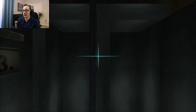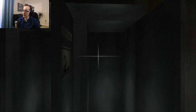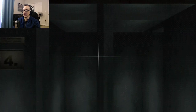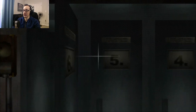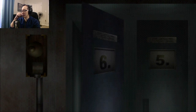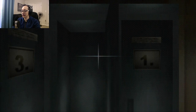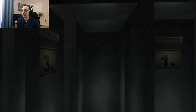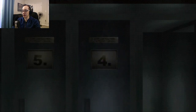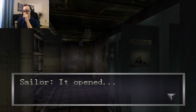So maybe if I close this. Right now it's 3, what is it? It's 2. Oh, here we go. 1, 2, 3, so that'd be 6 and 6, that'd be 12. Oh, okay, got it. The lower lockers have to add up to the locker you want to open. So if you want to open locker 4, you have to open locker 3 and 1. And that'll get us 4, right? Yeah. It opened.